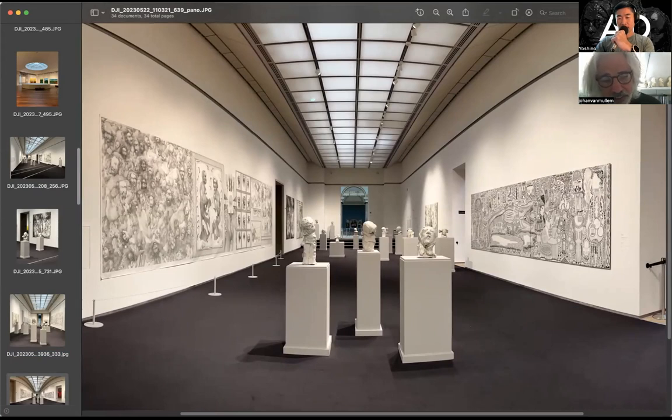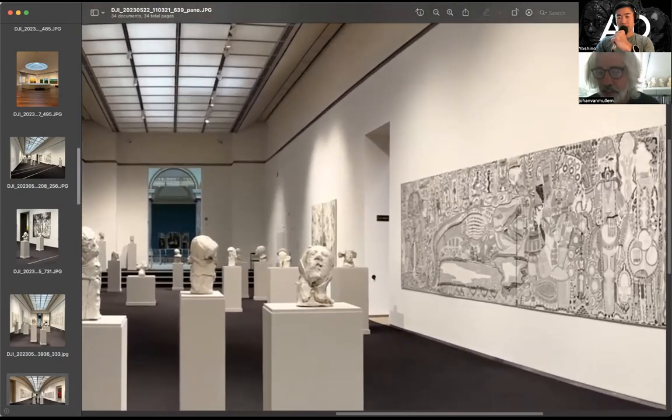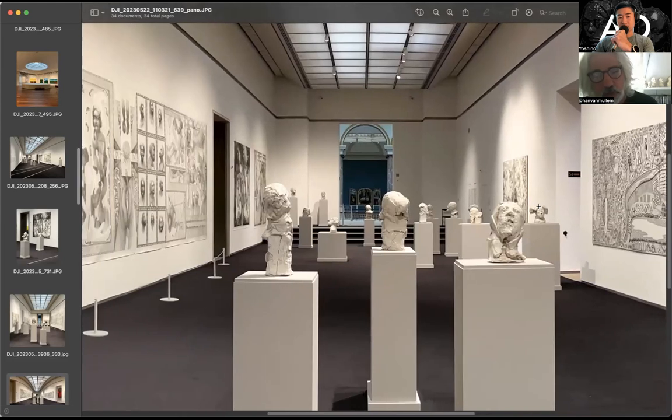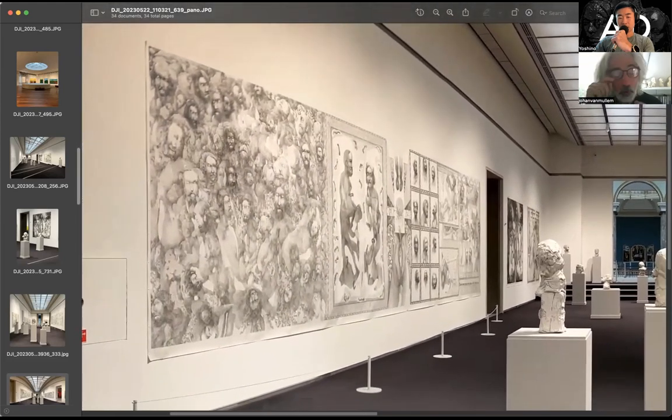It's this one? On the left or the right side? This one? Yeah, no, the other one. Well, this one is 11 meters long. Of course, it's instinctively made, but it takes quite a long time. Wow, I didn't recognize that this is an 11 meter long drawing. I thought this was separate pieces, but it's all one. No, it's one roll of paper. An 11 meter long roll of paper.